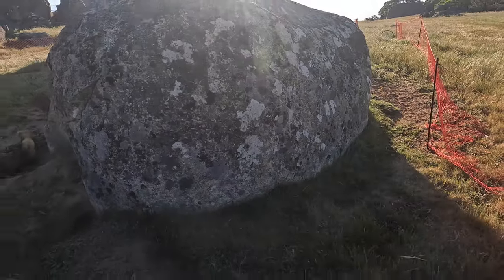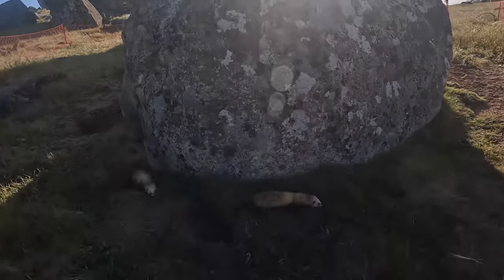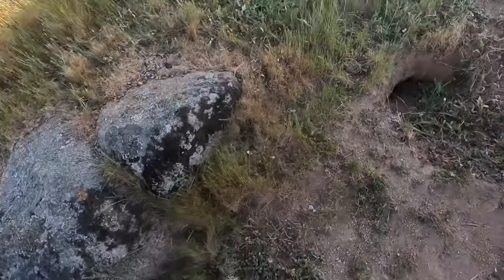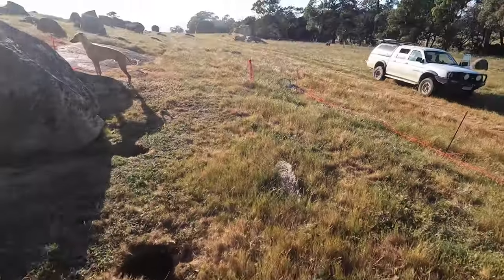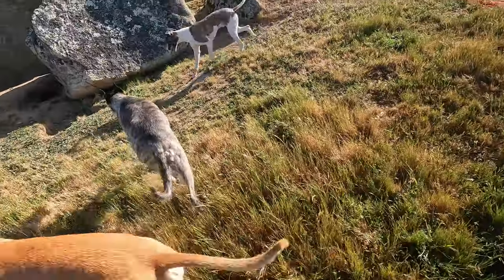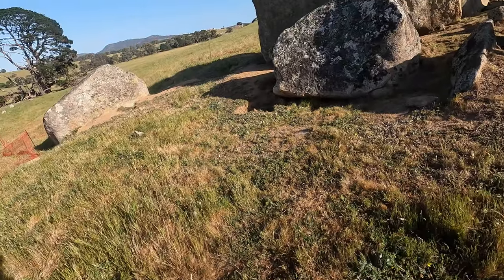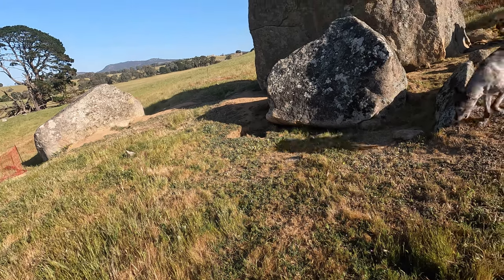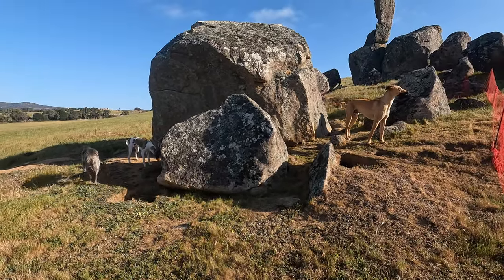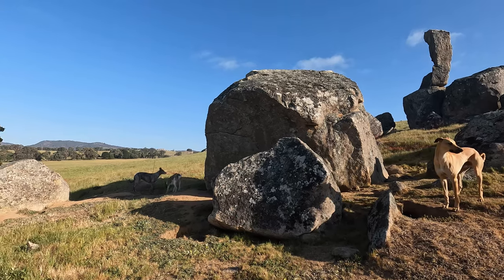It's a bit of a separate burrow, this one. Gee, they're good ferrets, these ferrets. One there. One over there. Beautiful morning, birds are singing, not much wind.